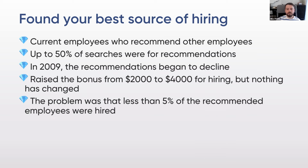Google found their way. You can see what the backstory was. Strong competitor, low salaries, and they didn't have a cool office at first, long process. So they found their source of recruitment. They saw that the best hires came from their current employees recommending other employees. For a long time, up to 50% of their hires came from referrals.